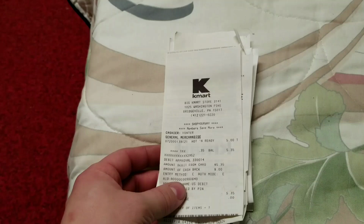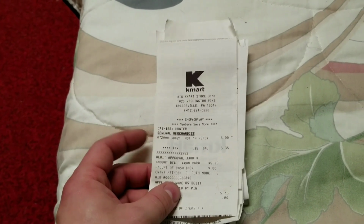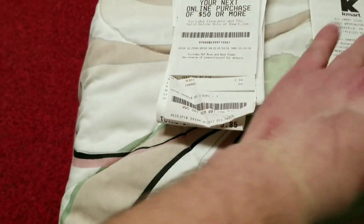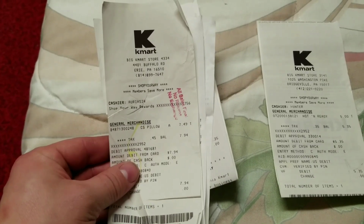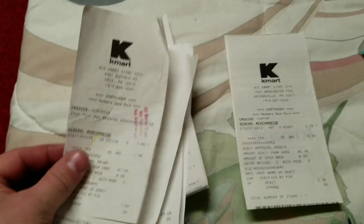Here's one from Bridgeville. Look at that. $5 hot and ready. I got that when I did my last video there, as you know, they are closing. So, and now the Little Caesars is gone. This Kmart receipt here, Buffalo Road, Erie, PA. This is the one that I was at on the last day when I filmed it back in October, when they closed up for good.